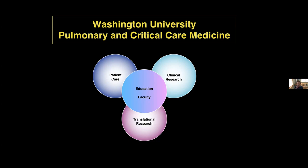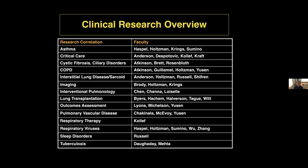So the piece of the puzzle that I'm going to talk about is depicted here in terms of clinical and translational research and educational work that we do. And as I say, you've probably already gotten a heavy dose of the other aspects of the training program in terms of patient care and particularly clinical faculty. So with that in mind, I want to introduce you to two aspects of the program that are key.